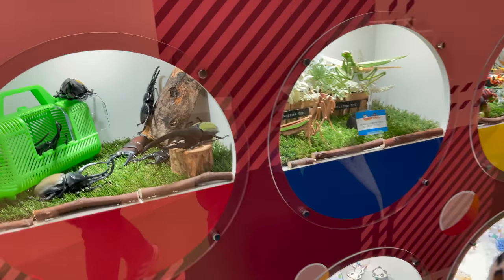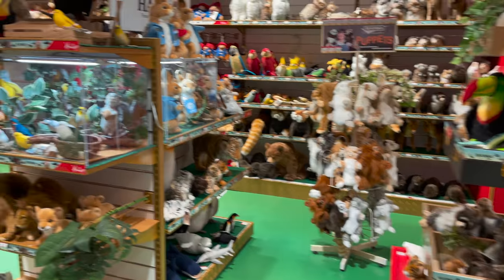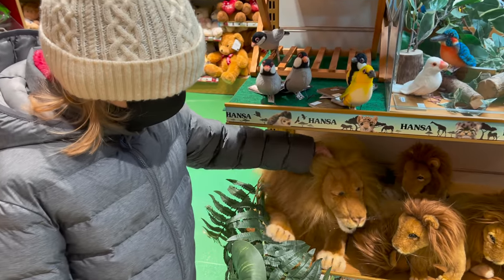Look at all those bugs in there. My goodness. That's a lot of bugs. Oh, did you find a little lion? King of the jungle? Nice.